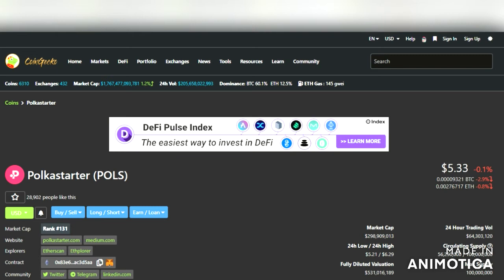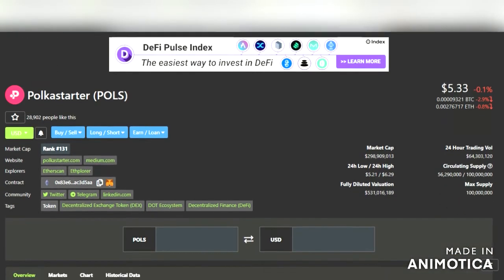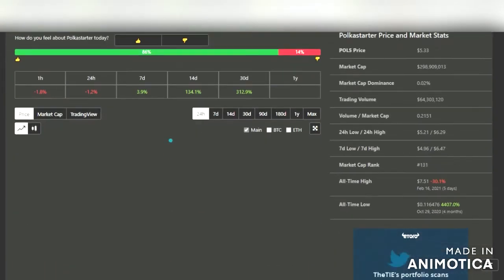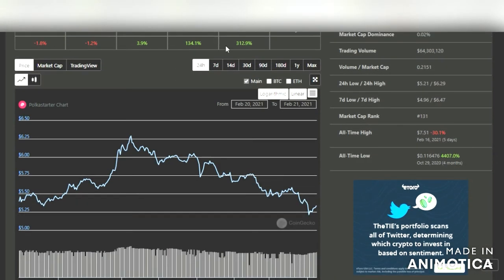So little information like this does help you along the way, right? Polka Starter. If you're not familiar with this, I do suggest following them over on Twitter. And that's another good reason to point out why I use CoinGecko. Not to get off topic here quick, but when you use CoinGecko, you can actually see, okay, here's their site, here's links to their Twitter, their Telegram. And then you have all these little tags, and it sort of tells you what it's about, what it does in a sense.